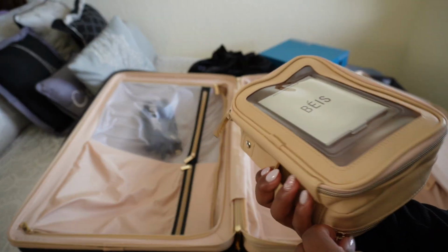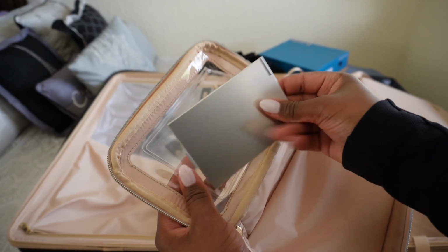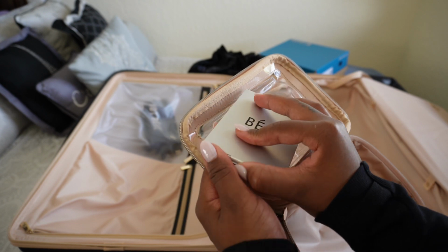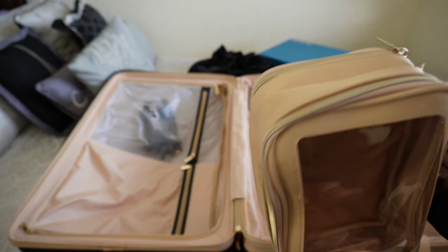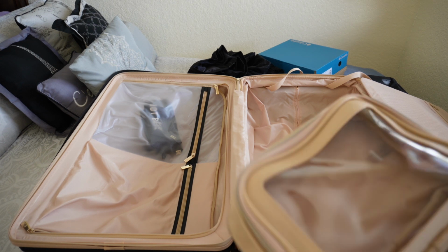But I also got the everyday cosmetic case from BEIS. So we will be utilizing this. It comes with this little mirror, which I think is super cute. It is double-sided. We'll see how much I end up fitting. I also got a few more toiletry bags as well.